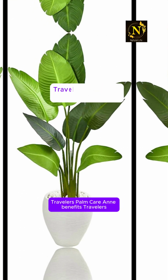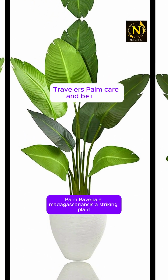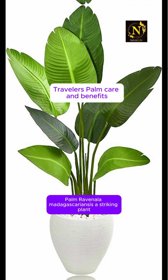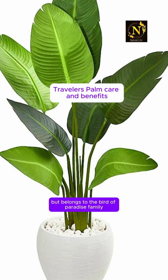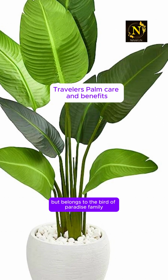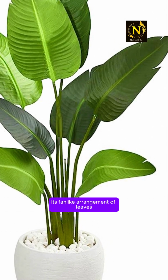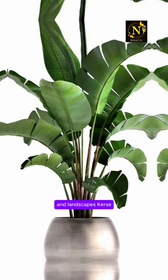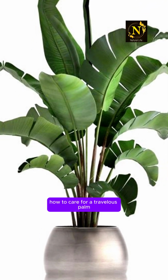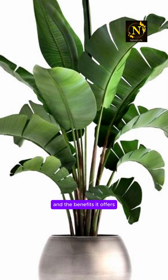Traveler's palm care and benefits. Traveler's palm, Ravenala madagascariensis, a striking plant native to Madagascar, is not actually a palm. It belongs to the bird of paradise family. Its fan-like arrangement of leaves makes it a popular choice for adding a tropical touch to gardens and landscapes. Here's how to care for a traveler's palm and the benefits it offers.